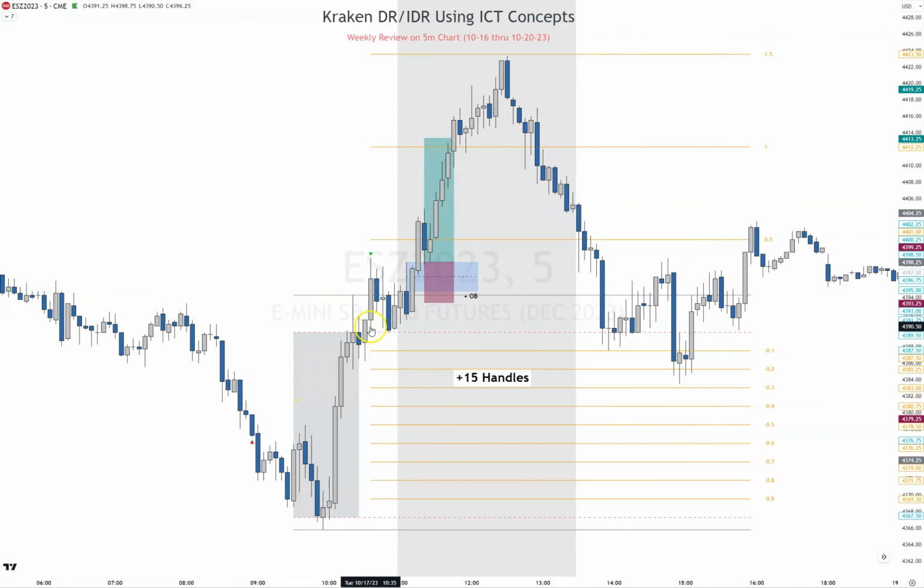All right, Tuesday we get confirmation to go long at 10:35, and we have an order block here. Now, ICT has taken the order block from the body, the whole wicks, and then if the wick is longer than the body or just as big as the body, he'll take it just as the wick. So here's an order block, institutional order flow entry drill right there.